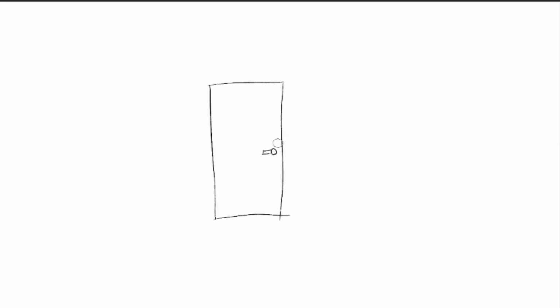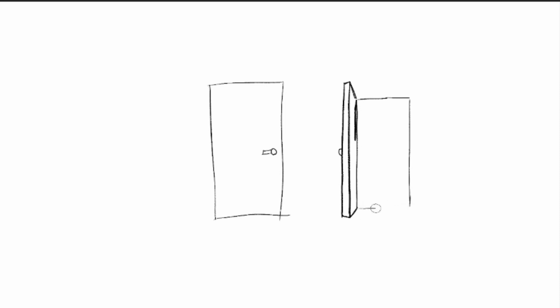Now, next to that drawn door, add another rectangle right next to it. A very skinny one, but very tall. Draw another rectangle next to that one, a little bit shorter than the previous one. Now, I want you to connect these two, like so. Well, now you have an open door. By taking two shapes and connecting them, it created the illusion of one particular shape rotating in space.